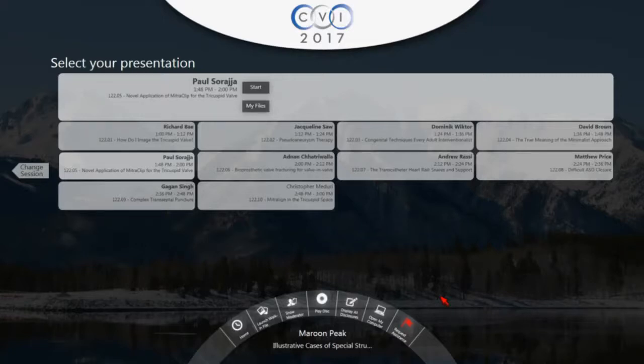So, a novel approach to treating bioprosthetic valves. I've been wanting to hear about this because I have not done it yet, and people say it's easy and fun.